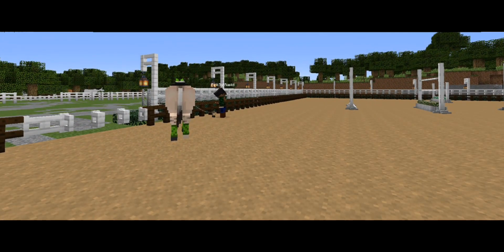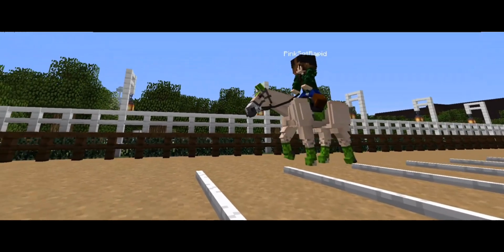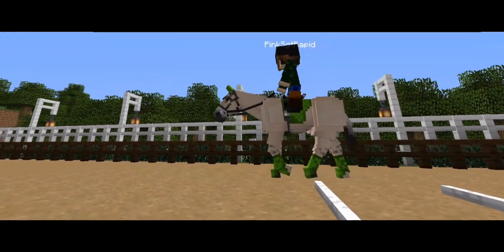So I had to tie her up real quick because I needed to lower the jumps because she can't jump as high as my pro horse when I was last jumping in here. So that way she'll be able to jump over them. And now it's time for the warm-up.